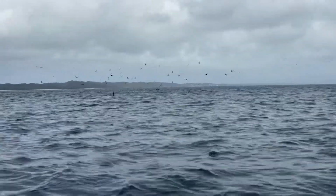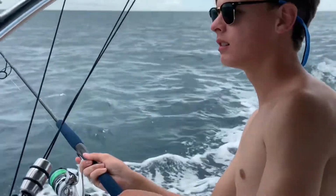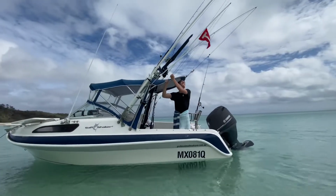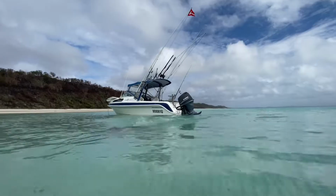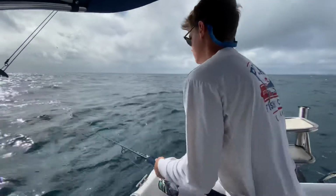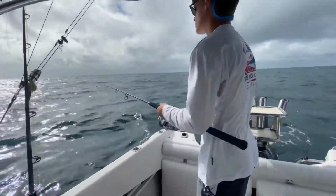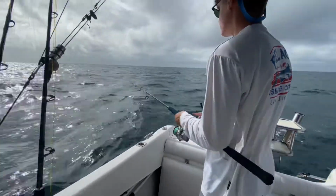So we actually ended up trolling past this big boil up here, which got Sam a bit excited. But after a few flicks, there was no joy. We thought, let's go in and have lunch and another swim, and get that tag flag up. Oh! Hitting off. Oh, so got the nut. Oh! Go again.